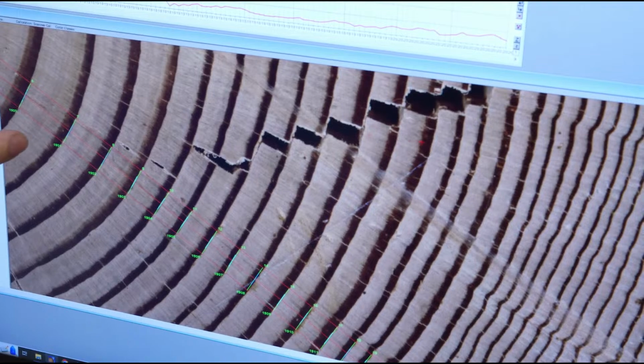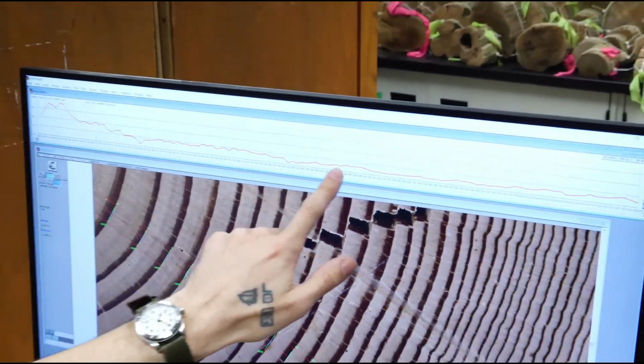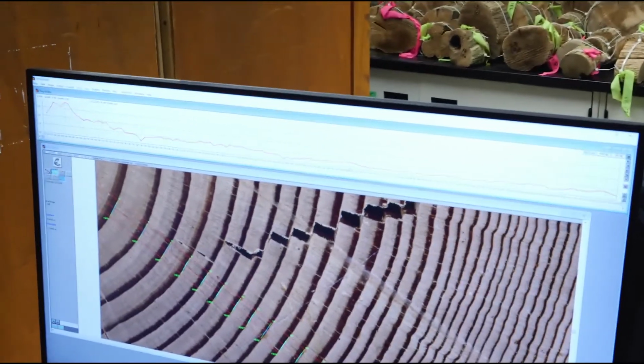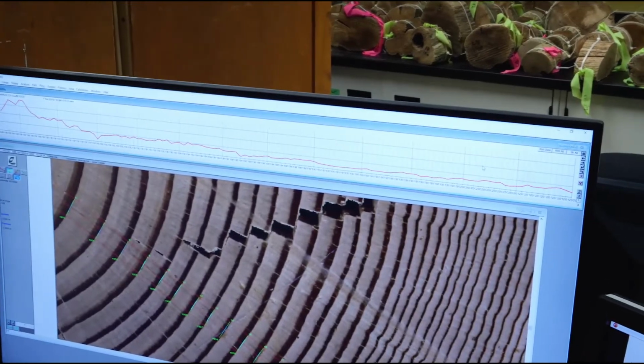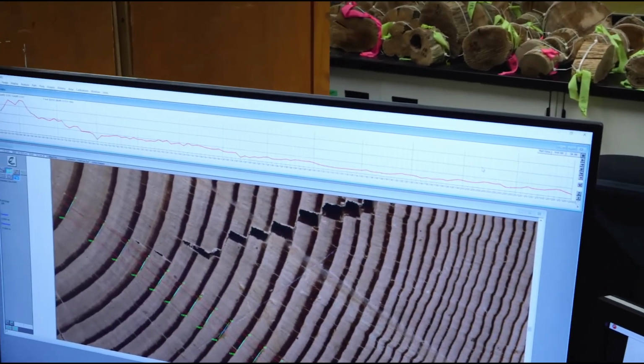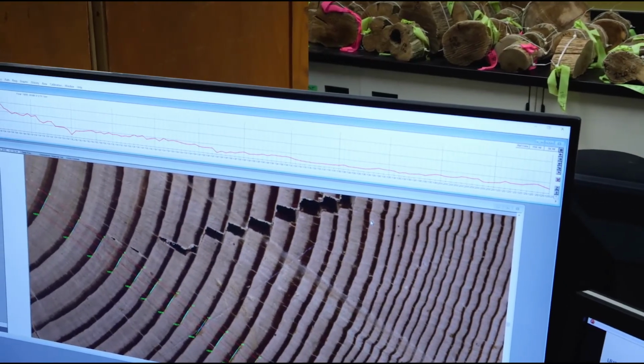Okay, there. Then we end up with what we call a chronology. So this red line here is just how thick the ring is each year. So you can see it varies. It's not the same every year. And that's what you want, because that means it's sensitive to something, meaning something is affecting the ring. So we do that for hundreds of trees, and then we average them together.